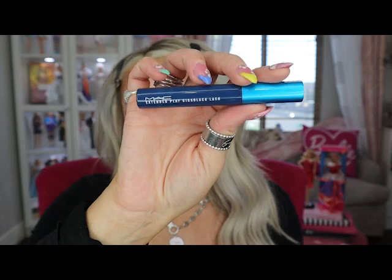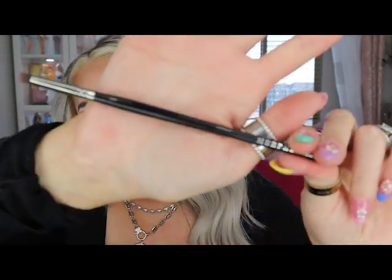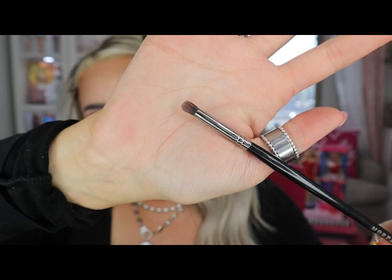I'm going to grab my MAC Extended Play Giga Black Lash and use that on my lower lashes. I'm gonna grab my Jaclyn highlighter. It's in the color Extra, and I'm gonna use a Morphe E36. I'll show you up close. It's just like a little detailed pencil brush.